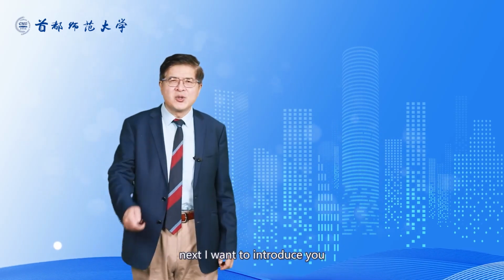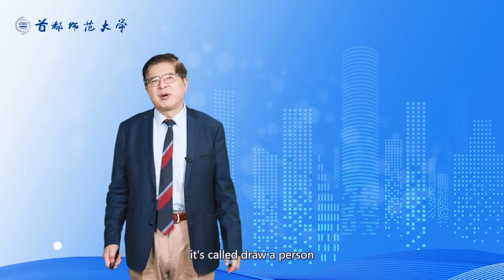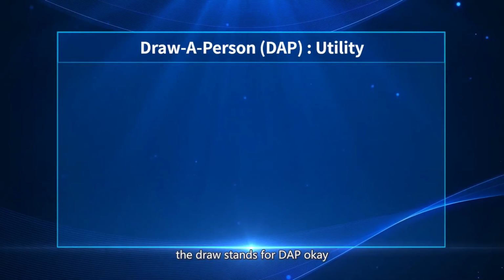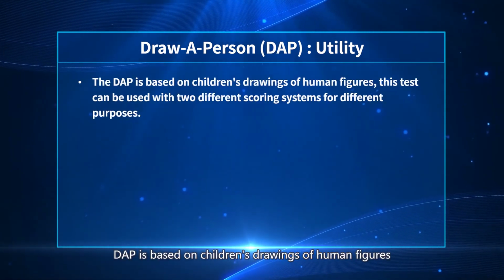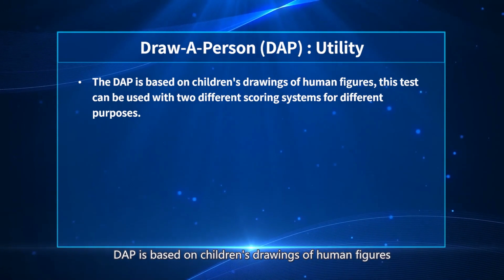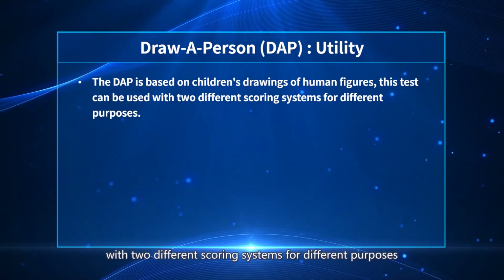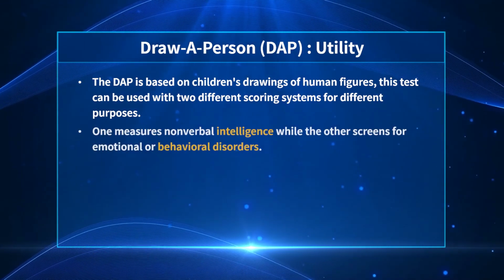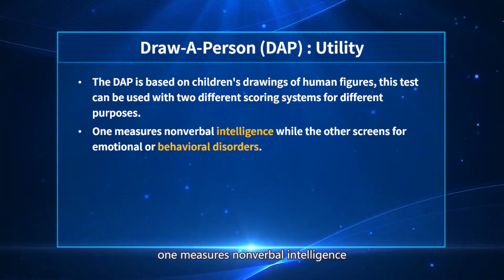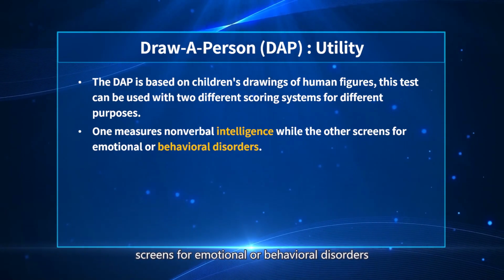Next, I want to introduce you to one that's been widely used. It's called Draw-A-Person, or draw a picture as a start. The draw stands for DAP, okay? DAP is based on Goodenough's drawing of human figures. This test can be used with two different scoring systems for different purposes. One measures nonverbal intelligence, while the other screens for emotional or behavioral disorders.